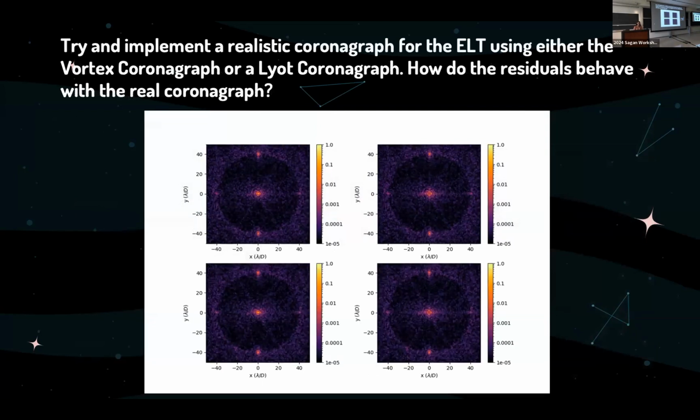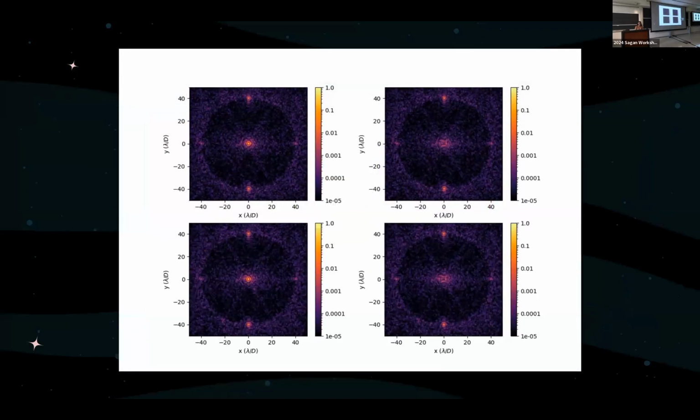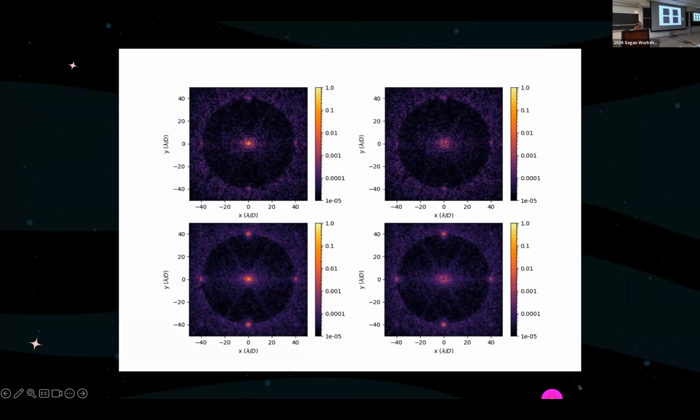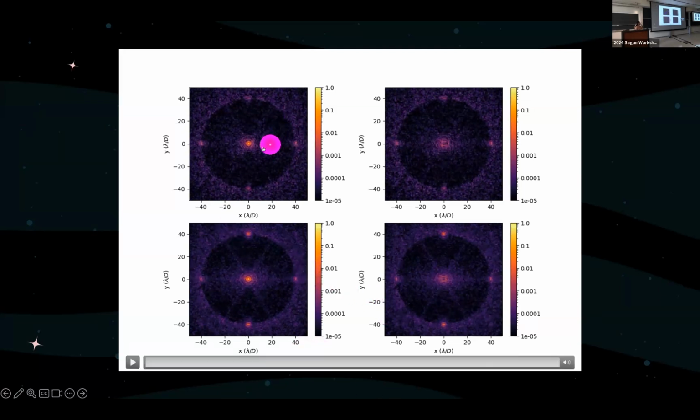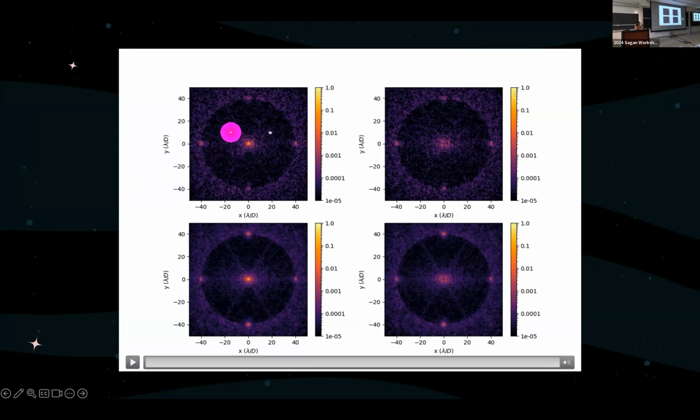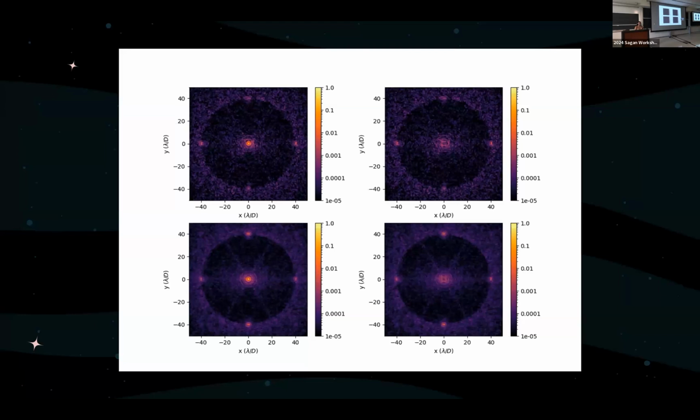I'm not completely sure if I implemented this correctly, so I don't know if these animations will show what they're supposed to, but basically the charge of the coronagraph, as we learned on Monday, dictates your inner working angle. A higher charge gives you a larger inner working angle, so you can get better starlight suppression, but you won't be able to see planets that are much closer to the star. Whereas with a lower vortex charge, you'll have a smaller working angle, so you can see planets closer, but your starlight suppression won't be as effective. So there's a trade-off between those as well.